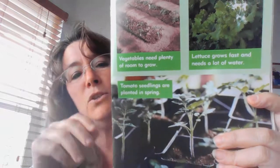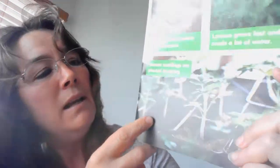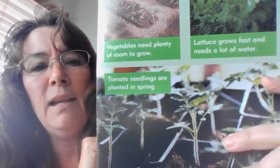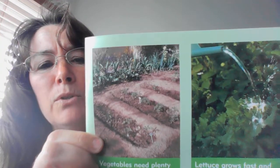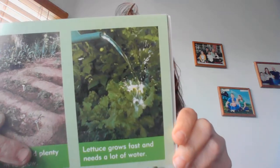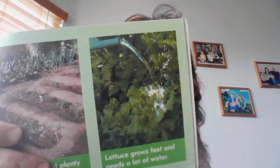Now here I have some pictures. We have our tomatoes. This is called a tomato seedling, and they are planted in the spring. Vegetables need plenty of room to grow. So look at all of that space that they have in that one. That is a good idea. And then last of all, we have the lettuce. And lettuce grows fast and it needs lots and lots of water. I have never grown lettuce. But I am growing some tomatoes and some zucchini and some other vegetables in my garden.